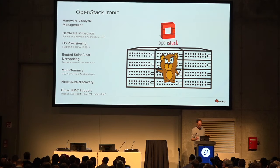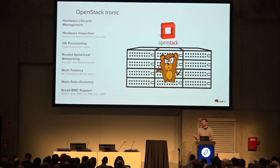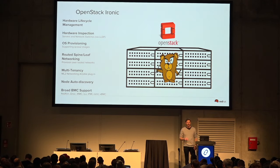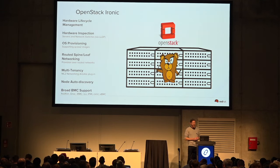Ironic has its own APIs, but you can manage Ironic through Nova, which is exactly what you do with the virtual machines, and when you do OpenStack server start, that server can be either a virtual machine or a bare metal node, okay? And then today we're gonna cover a few of the things listed in here, like routed spine and leaf, multi-tenancy, auto-discovery, super cool things that we've been adding to Ironic over the years, some of them this year.